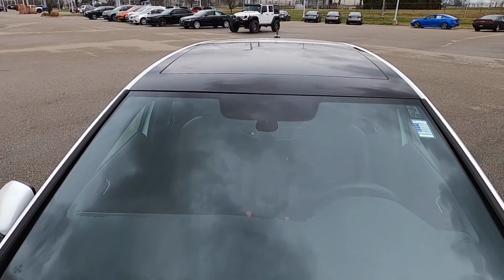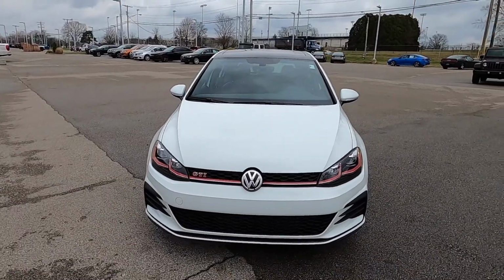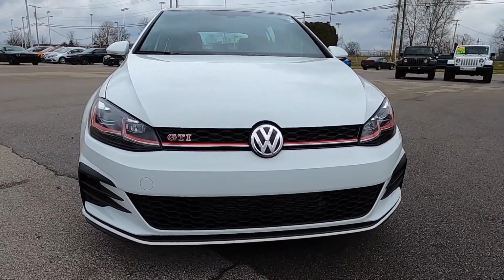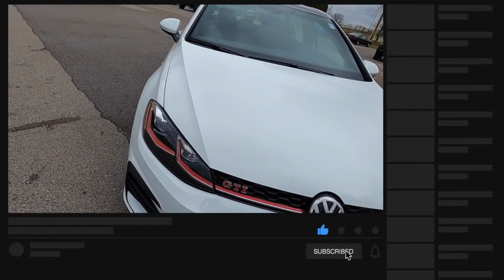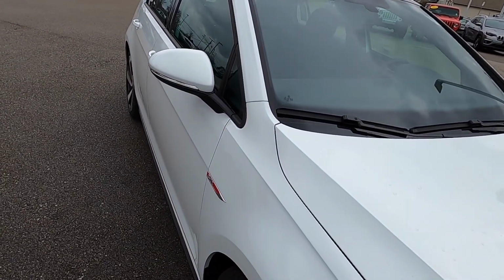The 2020 and 2021 GTI marks the end of the Mark 7 Golf line in the North American market, to make way for the new and fully redesigned Mark 8 cars for the 2022 model year. The Golf was first introduced as an intended replacement for the Beetle in 1974, with the first high-performance variant, the Mark 1 GTI, in 1976, and has been a hit ever since.